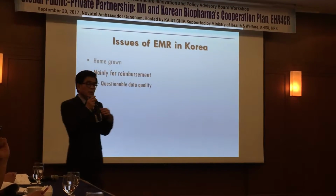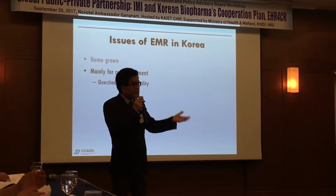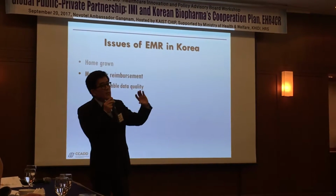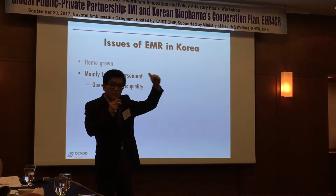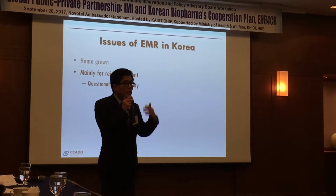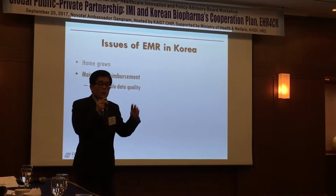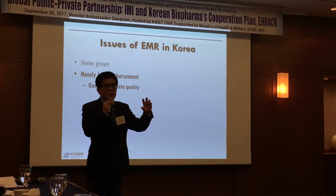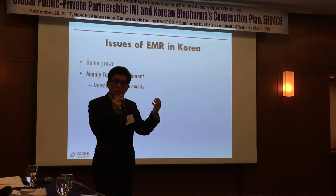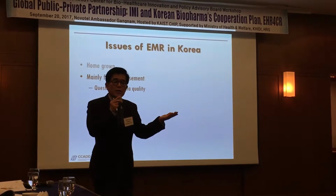And also, the EMR system in Korea was primarily motivated by electronizing the way that each hospital sends information to the government agency, which controls the reimbursement of all kinds of medical things. So it was primarily financial, in other words, for reimbursement purposes. So the quality of data in the EMR cannot be guaranteed. Maybe there are some overdiagnoses and some inaccuracies, but we do not know. It's just there.